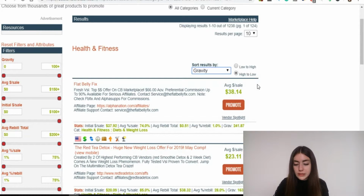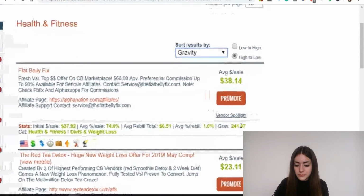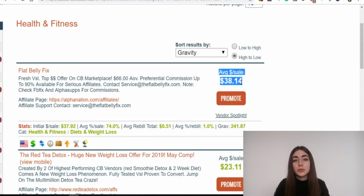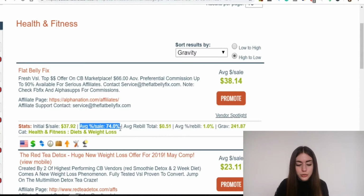Now, basically, you can see the gravity score, the gravity number here. And here you can see how much you are getting paid on average every time you refer a customer to this product, right? So every time someone purchases from you, this is how much you would earn. Again, like I told you, some vendors will pay you different percentages. So here you can see how much you would earn on average, right? You can see 74% commissions. So basically, this is how it works when it comes to products.